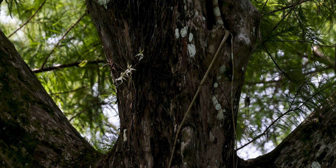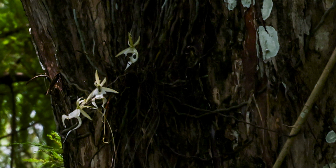Anyway, it's fun to find orchids in Corkscrew, and it's also fun to have this very special one.